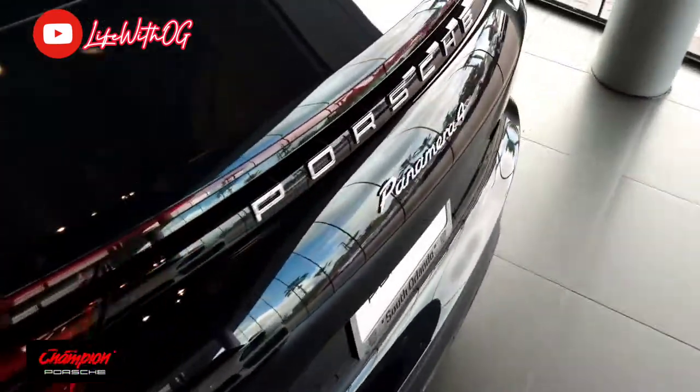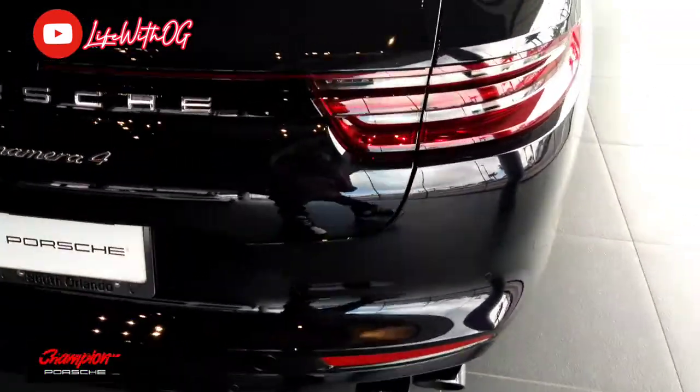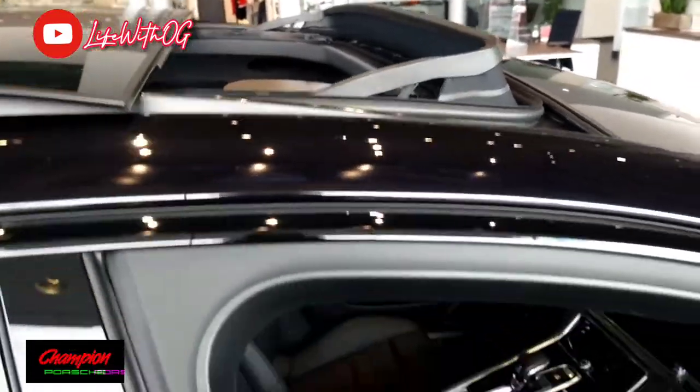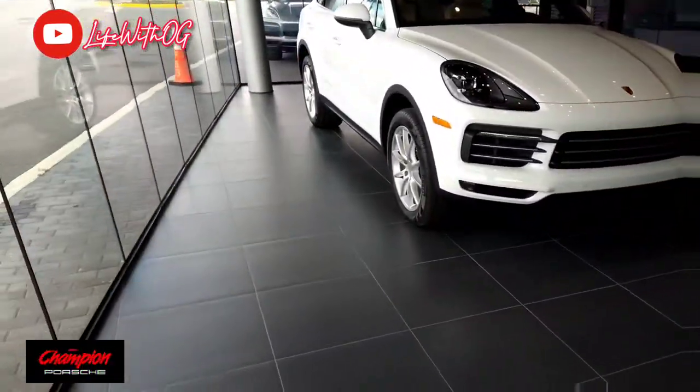Actual working vents on the side. These are probably 2022s. Again, Panamera 4 quad pipes. Fully functional panoramic roof. Already ajar. You got a little bit more leg room in the back. Big center console in the back as well for your passengers. You don't get no better than this, man.